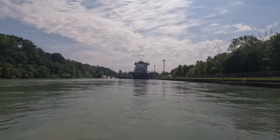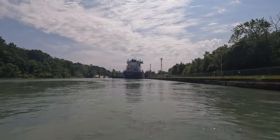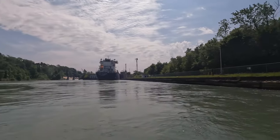Give you a little look. Jeez, look how tight it is. Not much room. There's literally like, I don't know, 6 inches, 10 inches on that side.